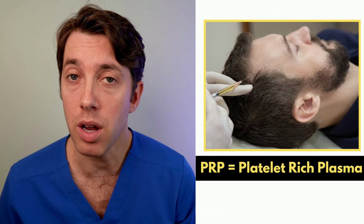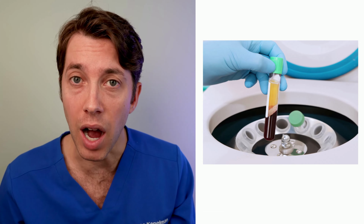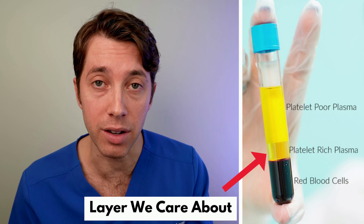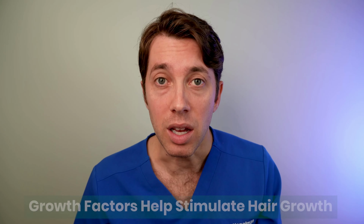And this procedure involves taking a small amount of blood from you and spinning it down with a very high-powered machine to concentrate what's known as the platelet layer. Inside of the platelet layer, there are growth factors, and those growth factors, if they're injected into the scalp down to the hair bulge, can have an impact in potentially stimulating new hair growth. Now, in a very similar way to how we inject mesotherapy, we're going to use these microneedles, and we want to make sure you're comfortable.